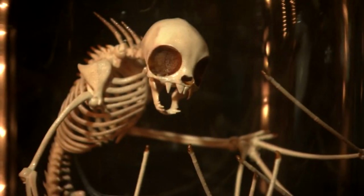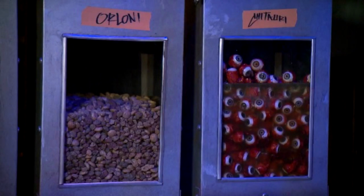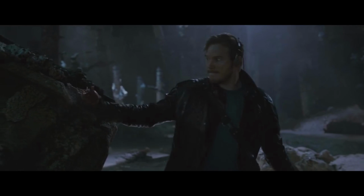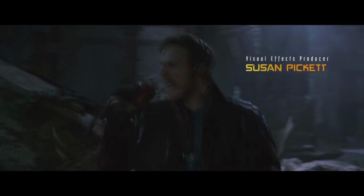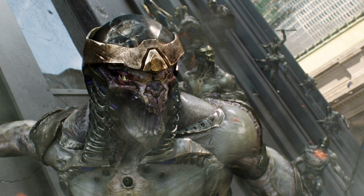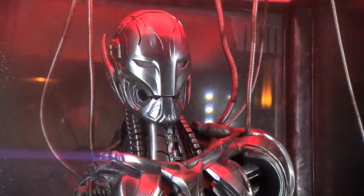Crazy and weird. No idea what this used to be, although it looks like something from a Tim Burton movie. Now these are easy only because they're labeled. Orlani are those creatures from Guardians that Star-Lord uses as like a microphone. And then those are the eyes of the Chitauri, which I'm hoping I pronounced correctly. Those are the minions from the first Avengers movie. Easy one for just about everyone, I think. An Ultron clone from Age of Ultron.